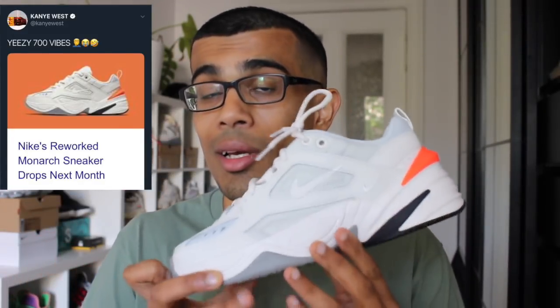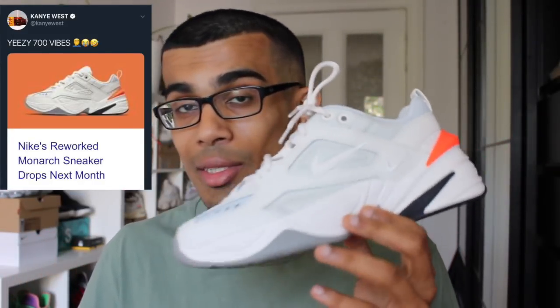So let's talk about the design of the shoe. Kanye West did tweet a picture of the shoe and wrote "YEEZY 700 vibes," insinuating that Nike stole this from the YEEZY 700, the design at least.